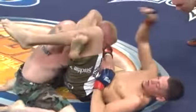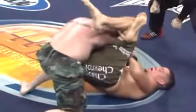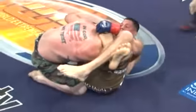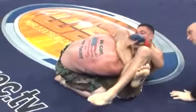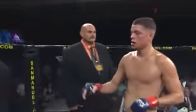There you see the leg locked in. Diaz making sure it's hooked in nice and tight. And control the arm and pull down on the head. Kind of like a spider to the web. Pretty much. Spider-Man would be proud. And Nathan Diaz is now 4-1 in his career as you take a look at the man from Stockton, California.